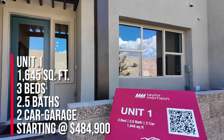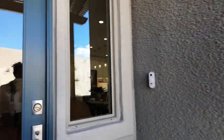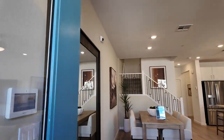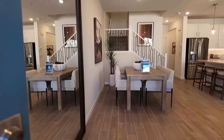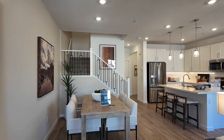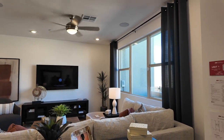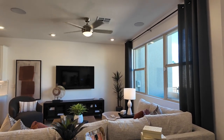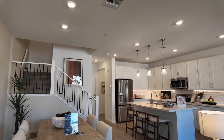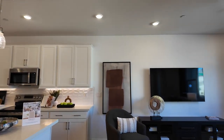So this is unit one. It has three bedrooms, 2.5 baths, and a two-car garage. This is the smallest unit out of all of them, and it will always be in the middle. I actually like the unit one layout, the bottom layout anyway. So as you walk in, what they did is they put the wood-like tile flooring. And then you have the nice dining room, which leads into the kitchen, and then a nice living room area. So again, I like this floor plan, the downstairs floor plan, good, right? Mm-hmm. Even though this is the middle unit, and no, it's not the middle unit, right? Yeah, this is the middle unit. Yeah, and it's also the smallest unit. It's very well laid out, in my opinion.